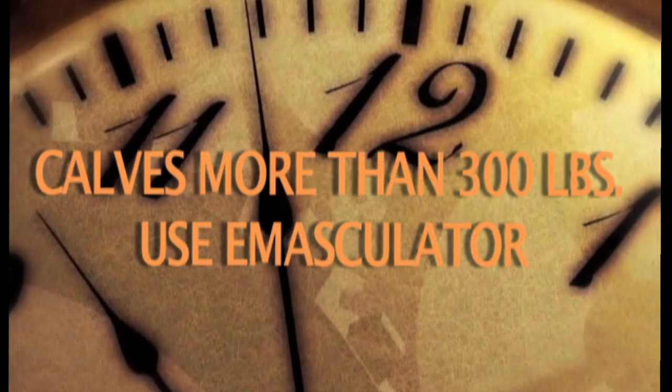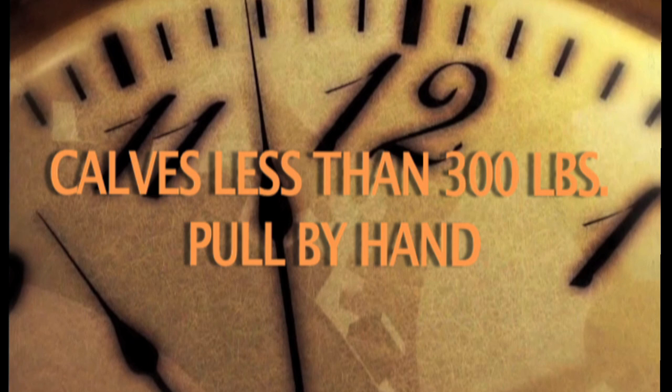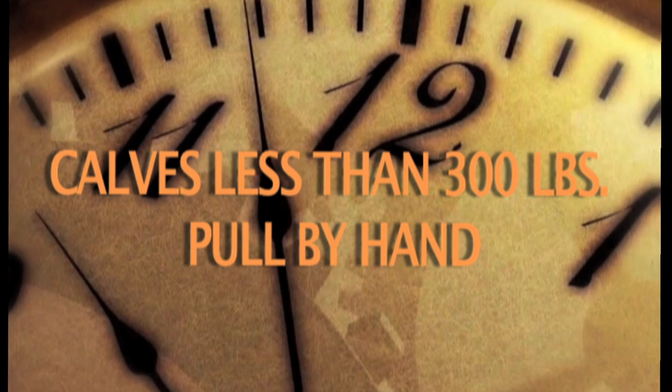For cows weighing more than 300 pounds, the testicles should be removed using the emasculator. For calves weighing less than 300 pounds, the testicles should be removed by hand.